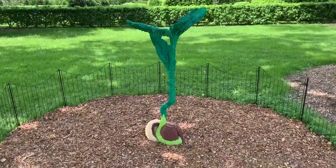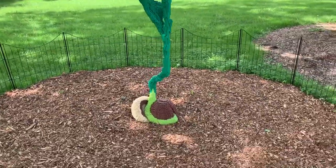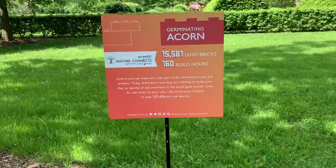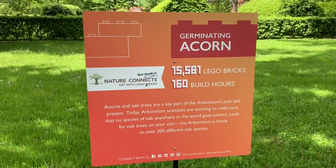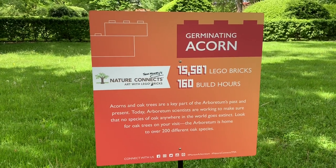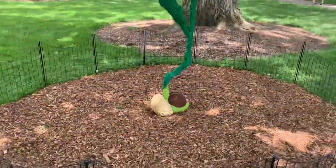This one's kind of cool too. Apparently it's a germinating acorn. I don't even know what that means. Let's read the sign. Acorns and oak trees are a key part of the Arboretum's past and present. Today, Arboretum scientists are working to make sure that no species of oak anywhere in the world goes extinct. Look for oak trees on your visit. That didn't really tell me what that means.